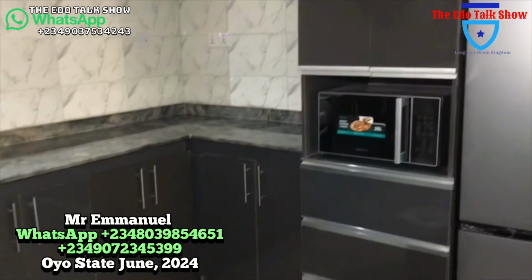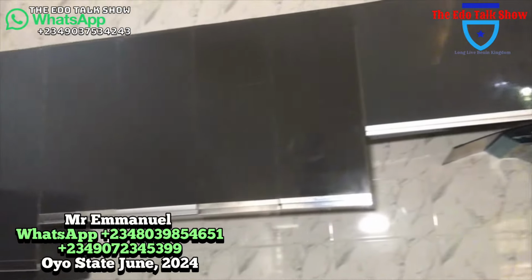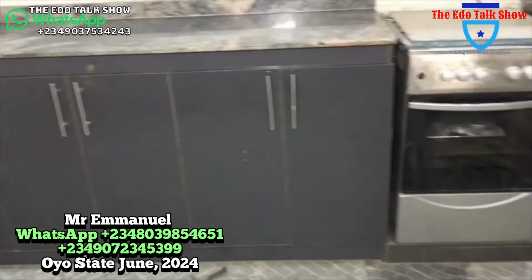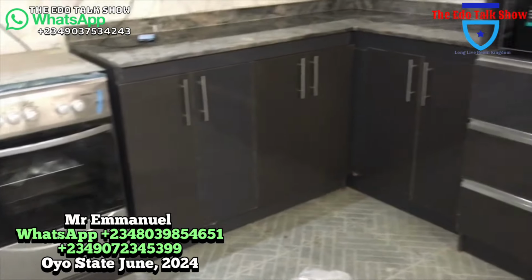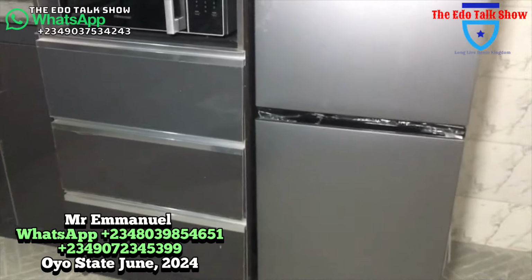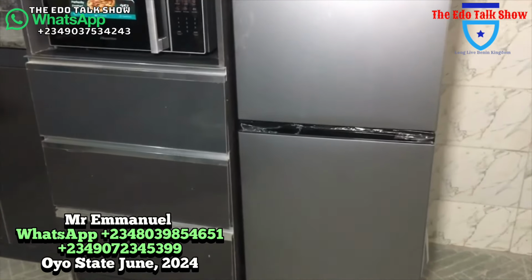It has different types of storage. We have our gas cooker, our water heat extractor, and the storage units. Let me show you this. So kindly explain to us, which one is this one? This one is the drawer. It can keep anything.